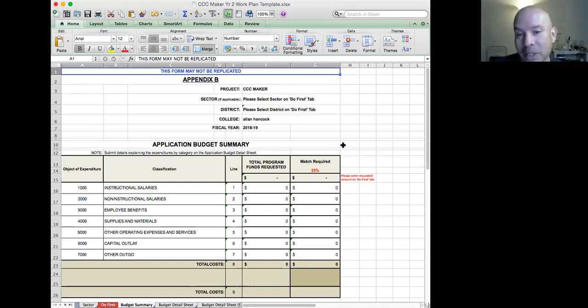So this is a budget summary, which will be summed for you. So you don't necessarily need to input anything here because this is all formula based. But this is the overall categorical spending by the different classifications that you see here. For those of you who are familiar with this, when you change amounts of more than 10% within each classification, that's when a budget transfer is typically triggered. But within each classification, if you're off less than 10%, that's not considered a trigger for budget transfer.